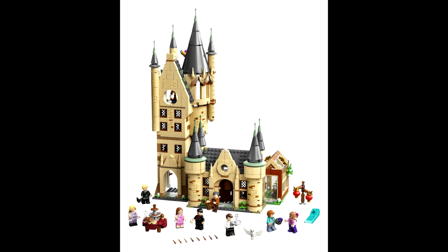So, the figures included in this set are Lavender Brown, Luna Lovegood, and as for Lavender Brown, I think that's her first time appearing in a LEGO set, so that's pretty nice. But yeah, Luna Lovegood, Neville Longbottom, Draco Malfoy, Horace Slughorn, another figure from the Bricktober pack that I'm happy to get a new variant of, Ron Weasley, Hermione, and Harry.